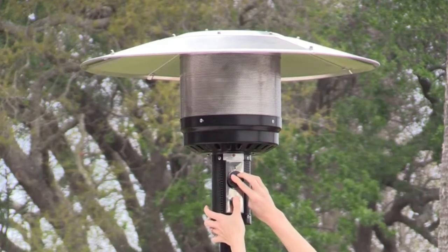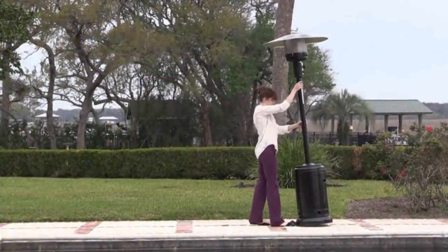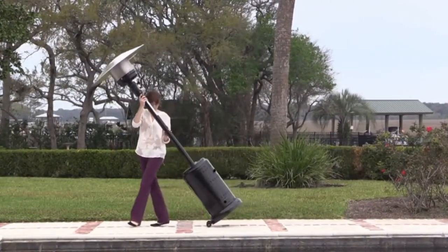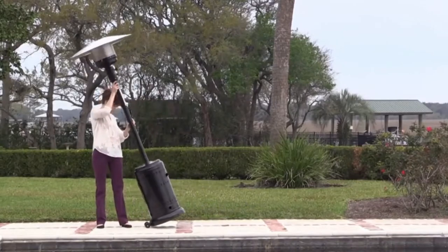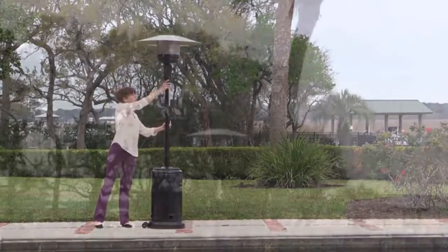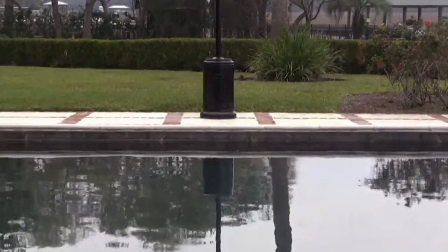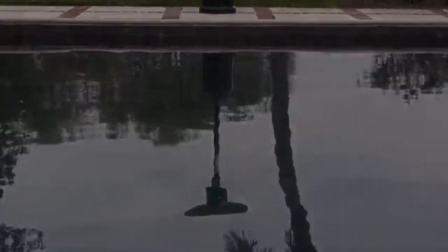This patio heater comes with a reliable piezo igniter, wheels for easy mobility, a weighted base for stability, and a tilt shutoff switch for safety. The sturdy design and commercial-grade materials enable this heater to weather the elements for years. This exciting heater from Amazon Basics is an ideal solution for any outdoor living.